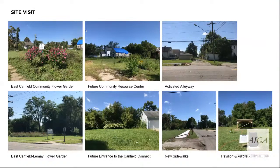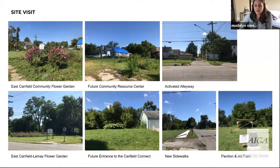They've really organized and talked to the city, and talked to the right people to invest in that community, to build the infrastructure that they need to make it a really great neighborhood that's livable for families, and safe and welcoming for people to explore the neighborhood and all these different things that they're doing. They have a couple of goals in future projects. They're going to build a community resource center. They've purchased a home that they're rehabbing to make that happen. They're creating activated alleyways in the neighborhood where there will be small business pop-ups and things like that, in addition to flower gardens and native flora gardens. And the most exciting thing for me is the Canfield Connect, which will be a greenway that sneaks its way from Brewer Park to Pingree Park.